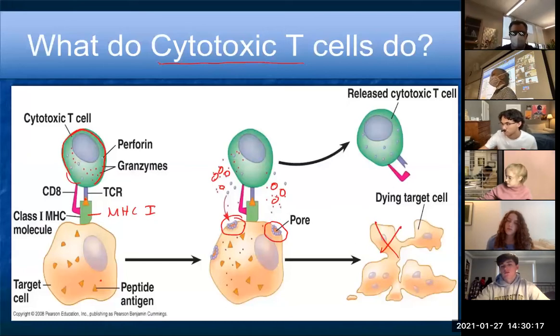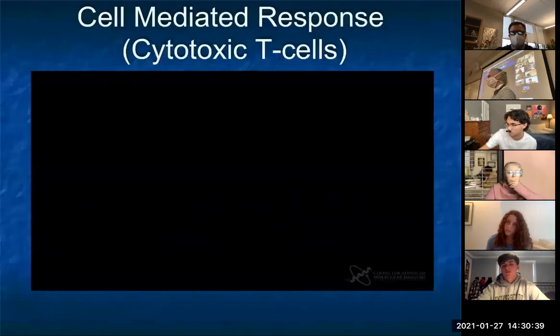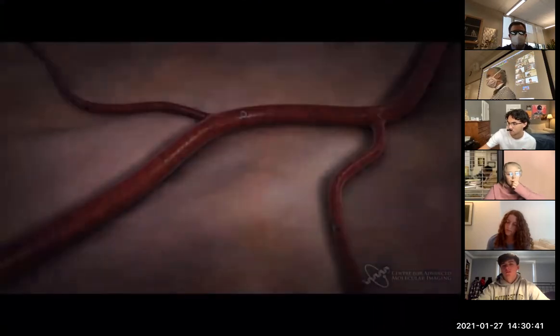And then there are a lot of interesting treatments. I don't know if we'll have time to talk about it in here, but they're actually generating T cells. They'll take the patient's T cells out, engineer them so they will recognize the cancer, and put them back in the body. You might have heard of CAR therapy, some of the newest stuff that's happening. Yeah, it's working quite well, actually.